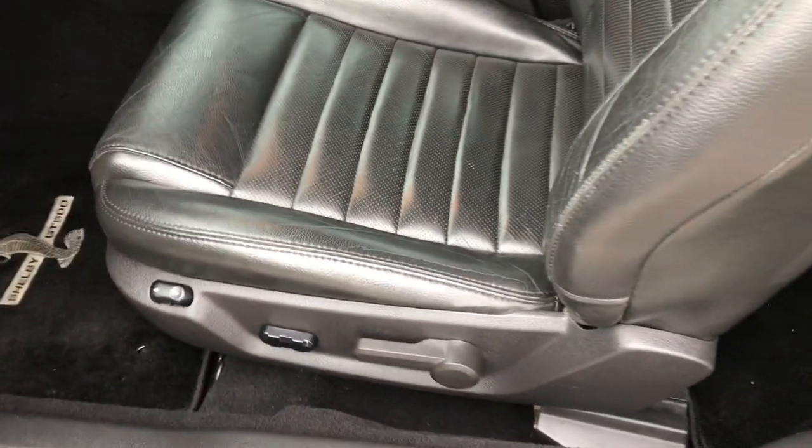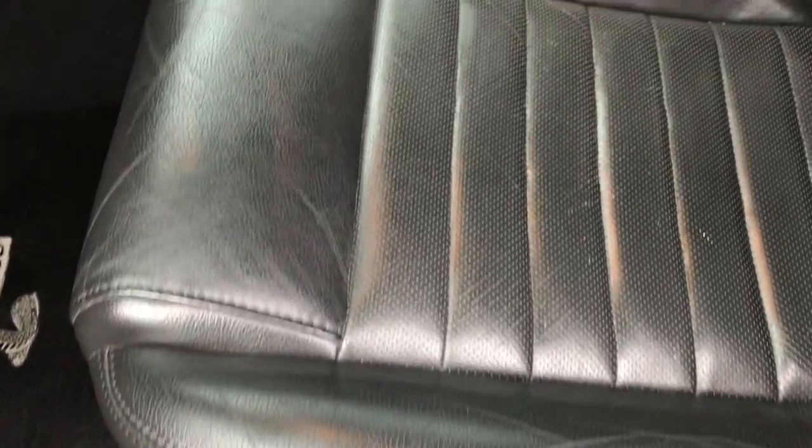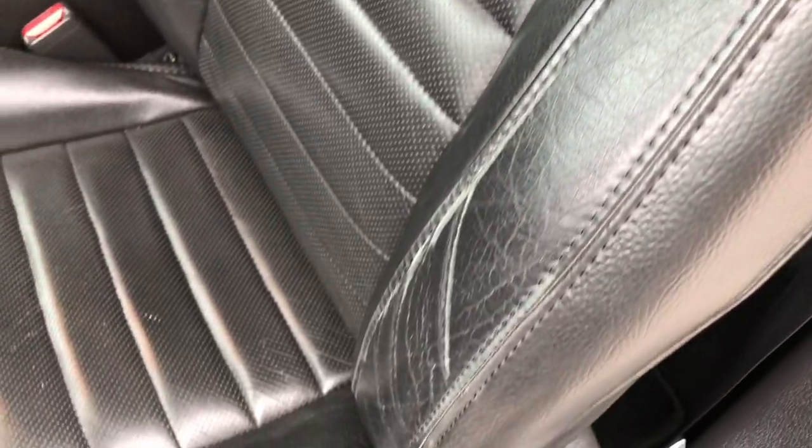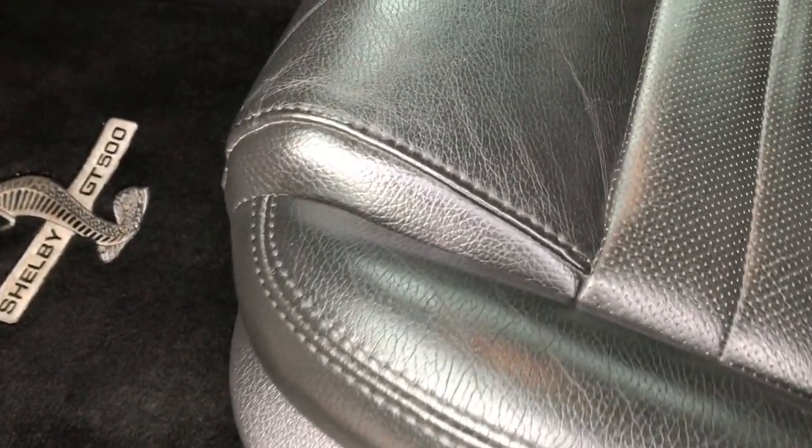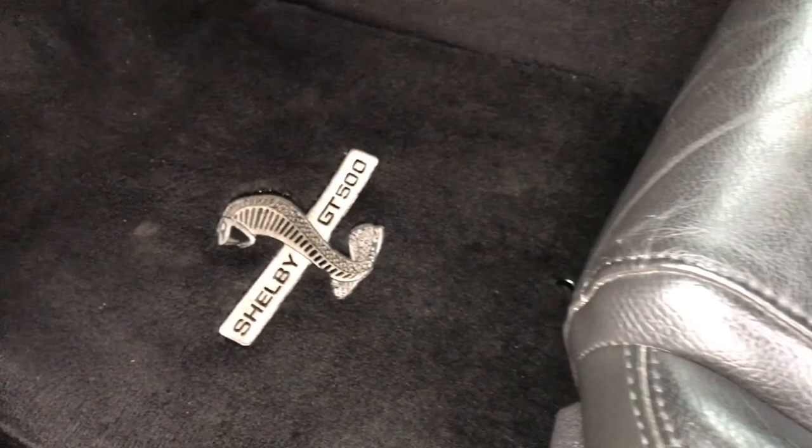Inside, this GT500 package has the power driver seat, dark charcoal leather interior with the Cobra embossed backrest. This seat is all original. Of course, it's got a little bit of wear on it, but that's understandable. Has Shelby GT500 floor mats in here. Back seats are absolutely perfect, as you might imagine.